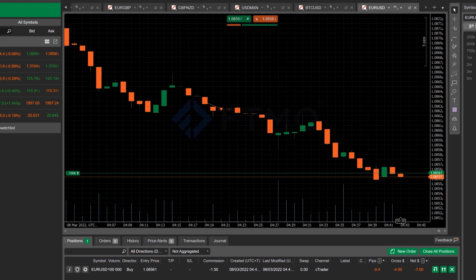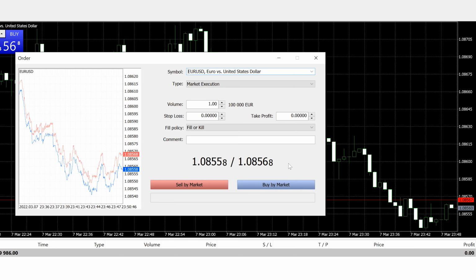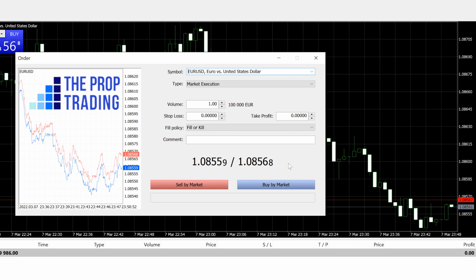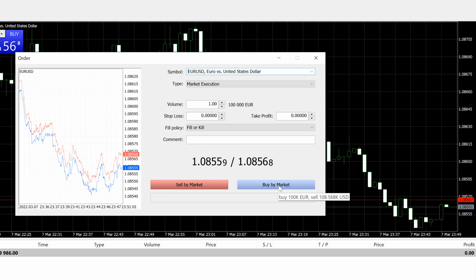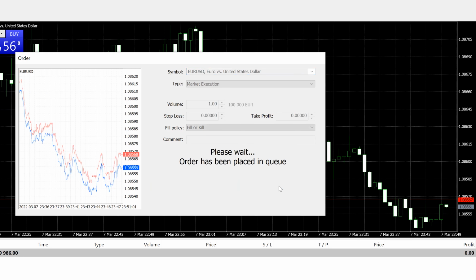Now let's go ahead and go over to another broker. Now we're looking at a broker for another very popular prop firm. This is for the prop trading, their broker, which is BRK Holdings. And as you can see, I'm about to enter a 1 lot on EURUSD, also looking at the 1 minute chart. Go ahead and press the buy order.